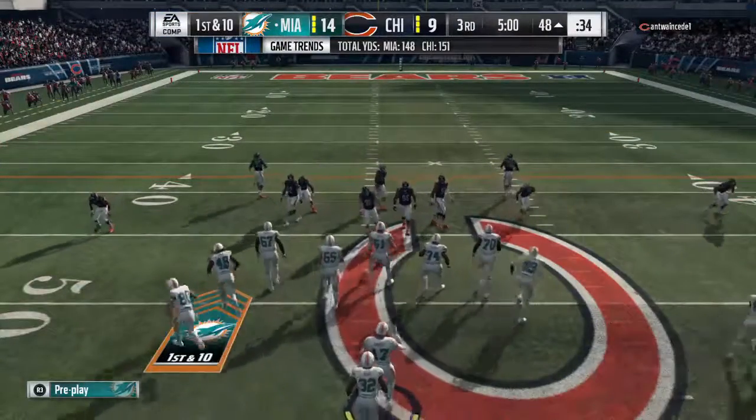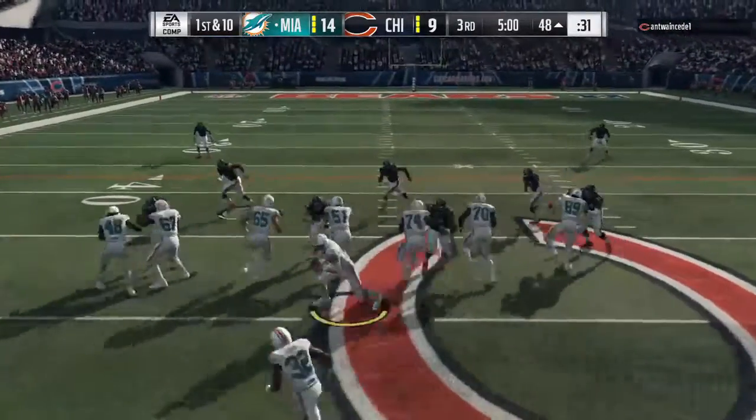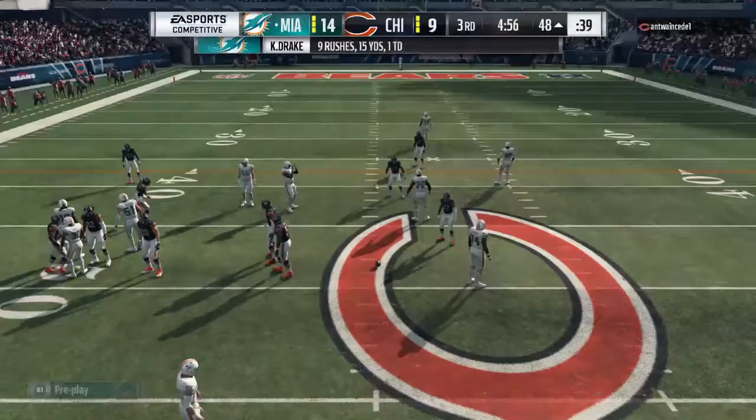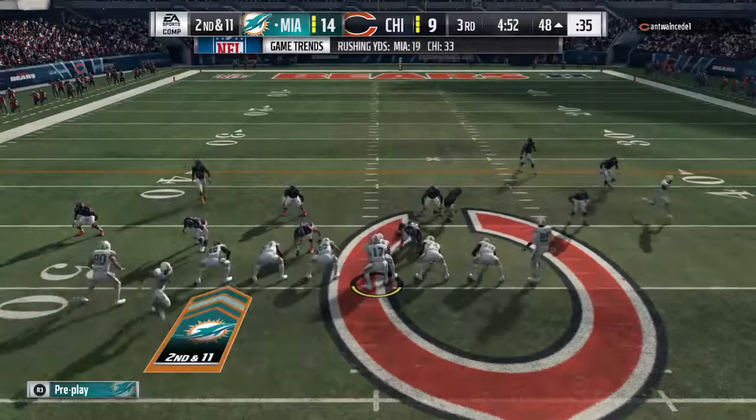And they're trying to get something going after one there. But you've got to give yourself a chance. Let it go 10 before you touch it. Drake got the give from Tannehill. And they go backwards here, losing yardage back at the 48-yard line.